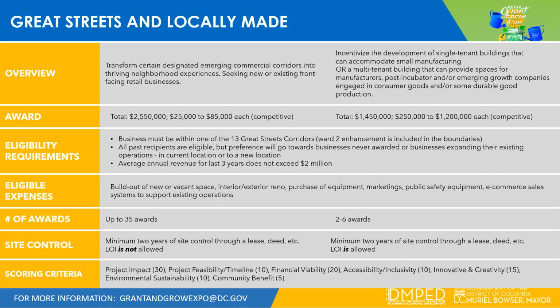Great Streets typically gets a lot of applications, and keep in mind that only up to 35 businesses will be awarded for this. Locally Made, while there is a higher amount that each business can receive, there is only 2 to 6 awards that will go out during this round. Both Great Streets and Locally Made request at least 2 years of site control, and this could be through a lease or a deed, but keep in mind that Great Streets will not allow an LOI, while Locally Made will allow LOIs.